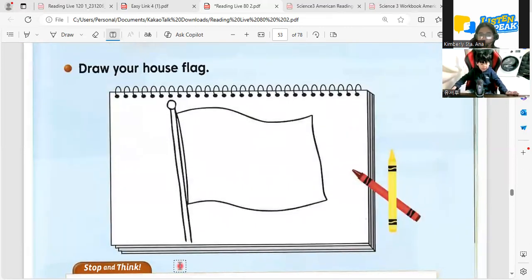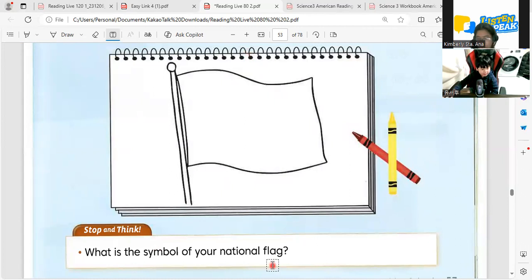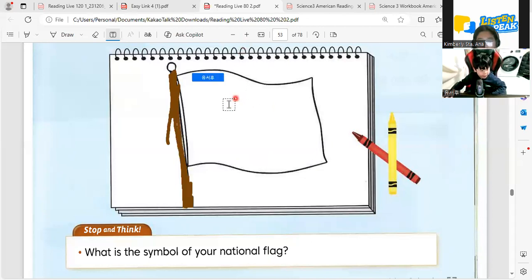Now let's try this one together. Cool. Draw your flag. Can you draw your flag? Yes, I draw a flag. Okay. I am very happy. Oh, me too. I like drawing flags. Teacher likes drawing. Yes, I love drawing. Oh, wait a minute. You need to color very fast, okay? Okay, but first, this.